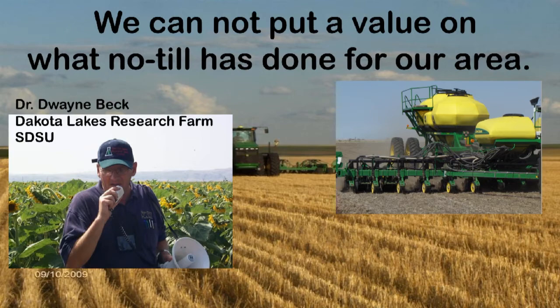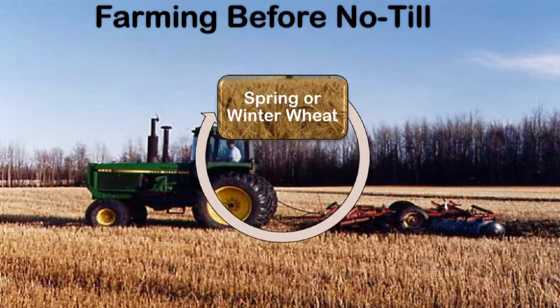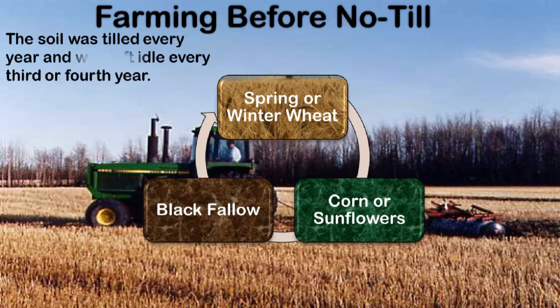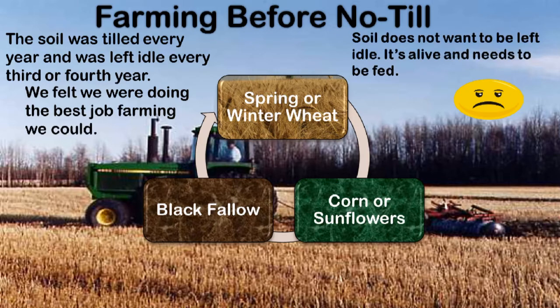Farming before no-till, and we did do it, we used to disc. We used to raise a couple crops and we'd make it black, or raise 3 crops and make it black. We didn't know any different. We tilled the ground every year to plant our crop, and we felt we were some of the better farmers in the area. And we found out now, the more we're getting into no-till, and the more we're thinking of soil health, the soil needs to be fed. We need to be thinking about what's going on underneath the ground, not necessarily what's going on top. It's easy to look at the top, but let's look underneath.